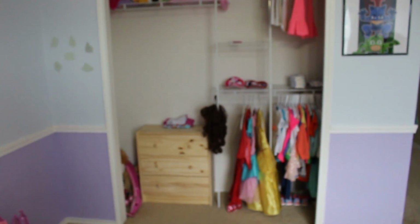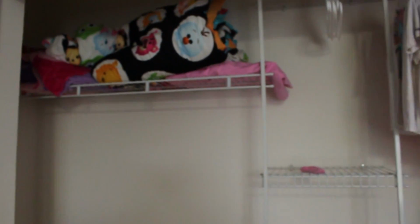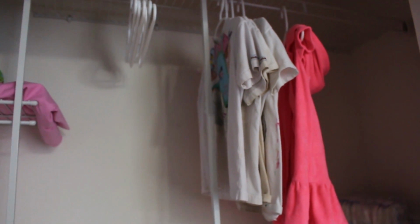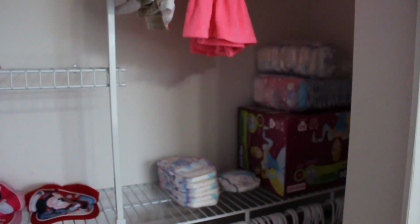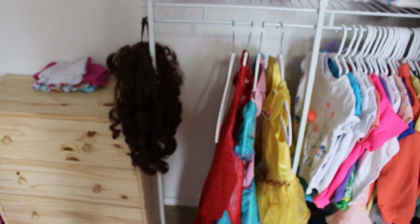Closet transformation, before. This is their closet. Right now, we have some extra bedding up there, hangers. These are their messy activity shirts. And then I have one swimsuit cover, nighttime diapers, some hats, a lone sock. And this is the dress up area that they have right now.